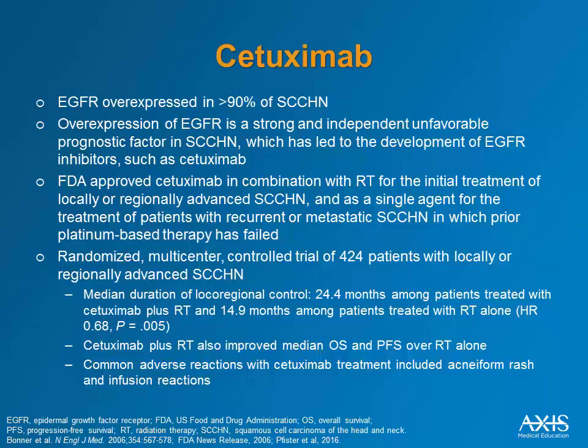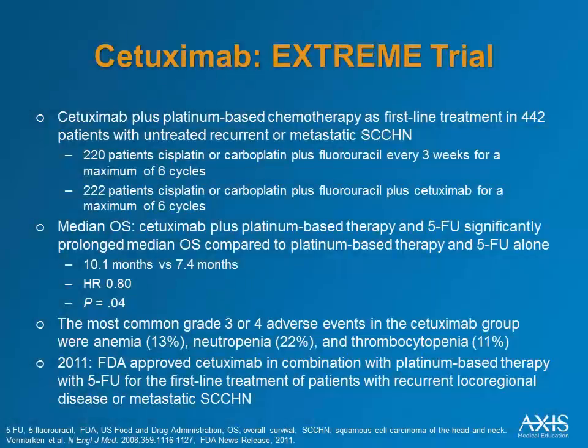And so the development of EGFR-specific inhibitors led to a new era combining cetuximab with radiotherapy in locally advanced head and neck cancer. In the trial published in 2006, the duration of local regional control was improved, and there was an absolute overall survival benefit of 8 to 10% with the addition of cetuximab over radiation alone. The adverse reactions were tolerable. These included acneiform rash and infusion reactions and some overlap of mucositis in the radiation field.